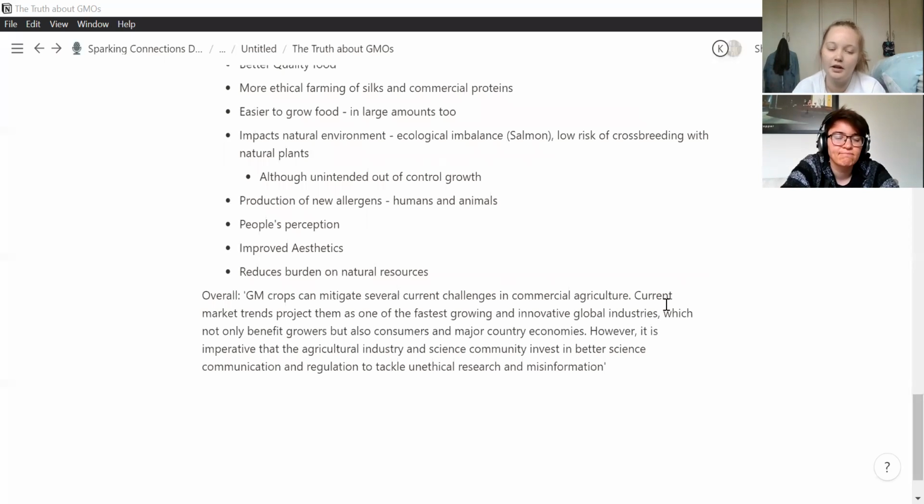So overall, genetically modified organisms can help solve a lot of challenges. People need access to food and things, and they want to make it as easy as possible, especially in commercial agriculture, especially in non-commercial agriculture. And they are becoming more accepted. They're becoming necessary.